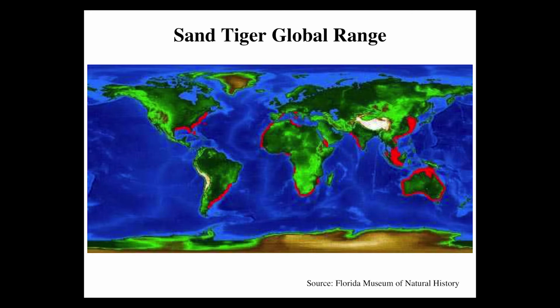All right. So sand tigers are distributed around the globe in all the world's major oceans, and areas of peak historical abundance exist throughout the world. For example, they're distributed around eastern and western Australia, and in this area they're known as gray nurse sharks. Off South Africa, they're historically abundant. In this area they're called ragged tooth sharks, or raggies.